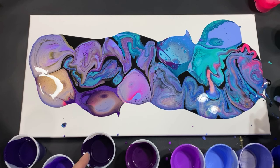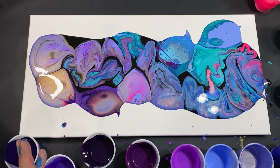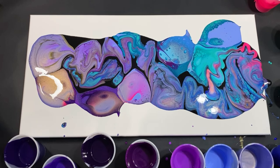Alright, guys, let's come back in here now that we're done with that funnel. You see what we're going for, guys? This is pretty cool. Alright, so we still have two straight pours to go. Maybe some swipes. We'll see where we're at. I kind of like this so far. Let's see where we're at before we decide on swipes.